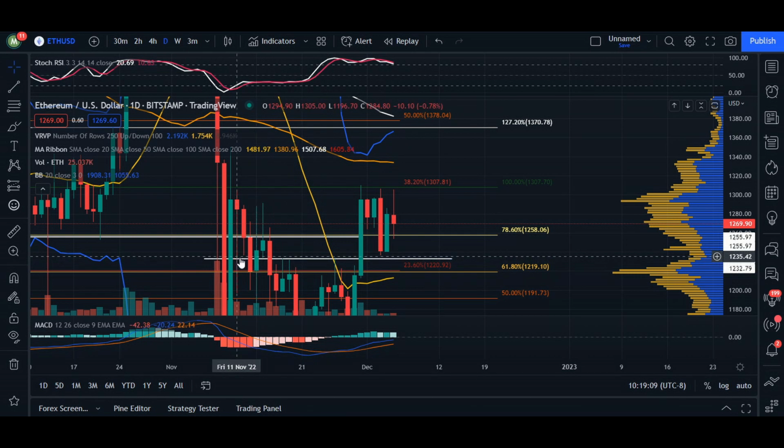We can see already here there were a few candlesticks on November 12th, on November 15th, and then on December 3rd and December 4th. So as the price itself is fluctuating from resistance down to an area of support, it is most likely that we are going to be testing this area of support once again.